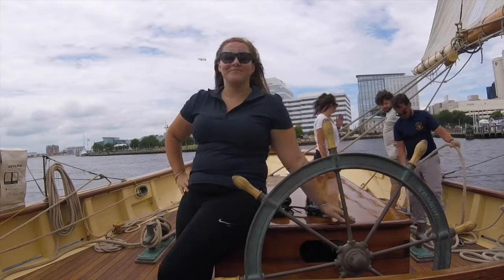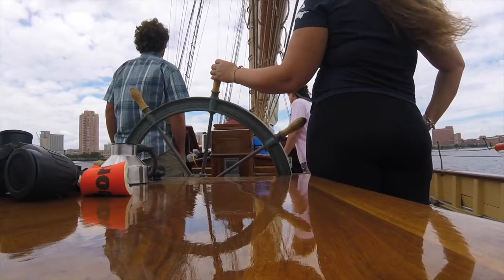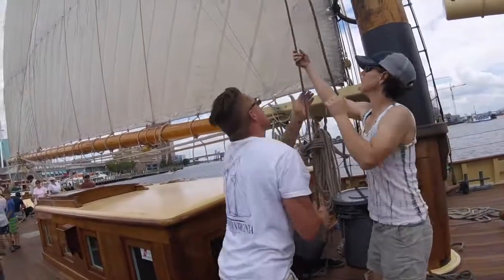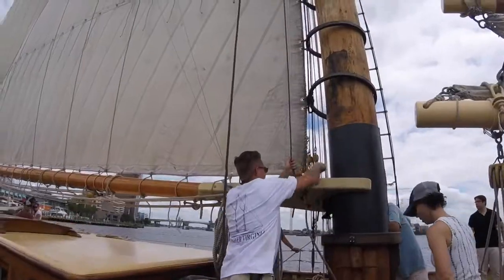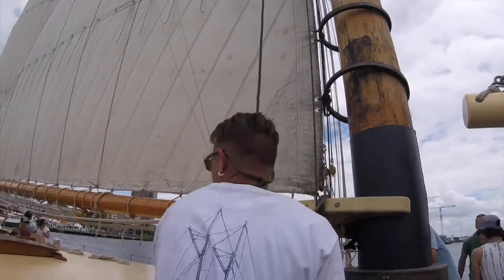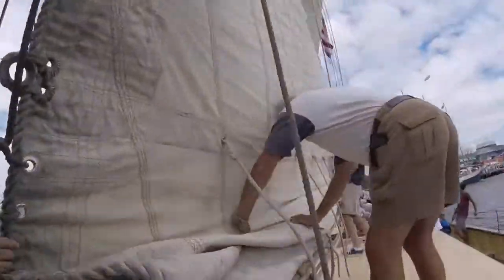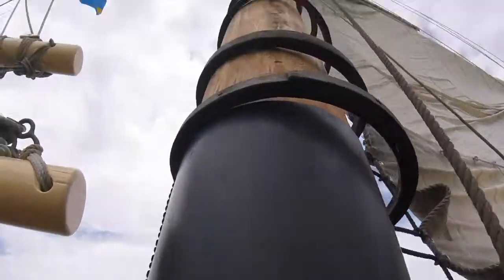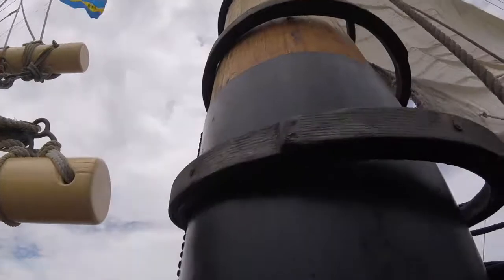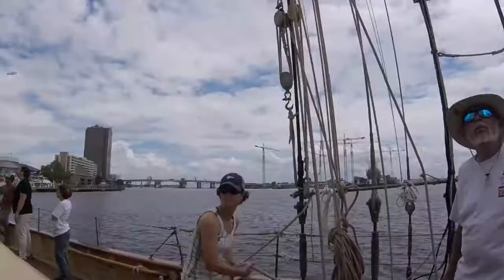I stole the wheel for a few seconds. I didn't exactly have permission, so I held the course. We lowered the sails and tidied the ship. I like it. Looking pro.